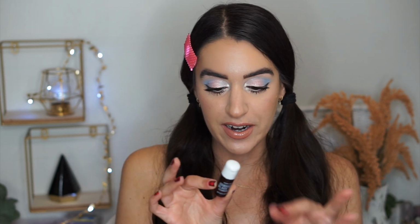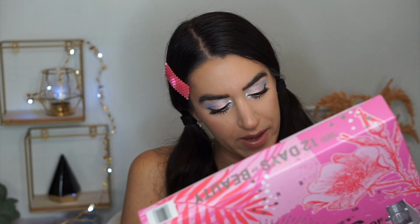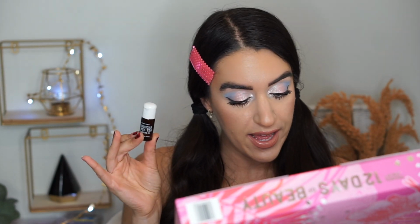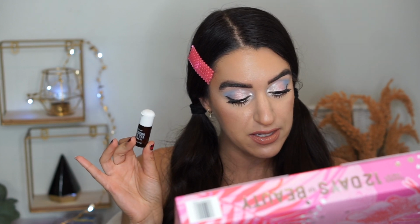So first up, we have the Kombucha black tea cleansing oil. This is very interesting. So I wonder if it's on the back and I can see what the ingredients are without trying to cheat too much. Okay, this has sweet almond oil, tangerine peel oil, coconut oil. It does have fragrance, safflower seed oil. So I think this is going to be amazing for double cleansing.